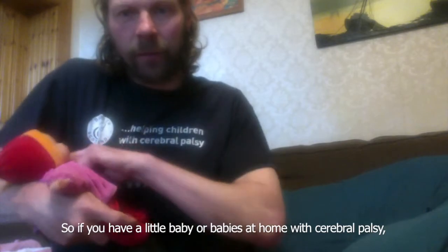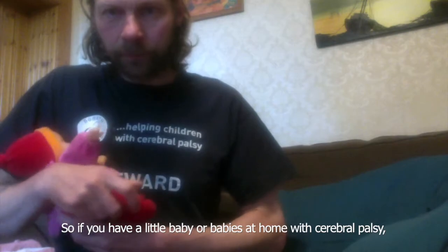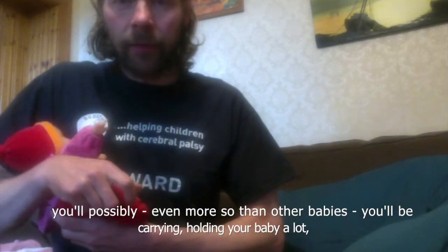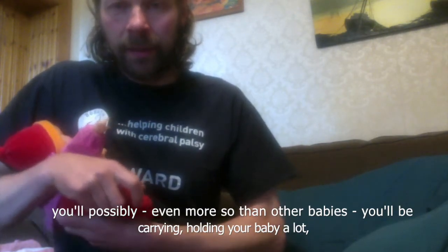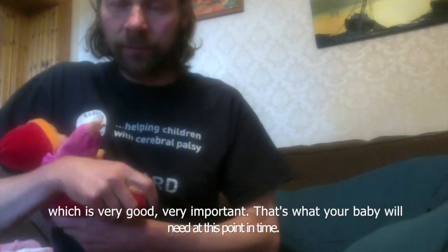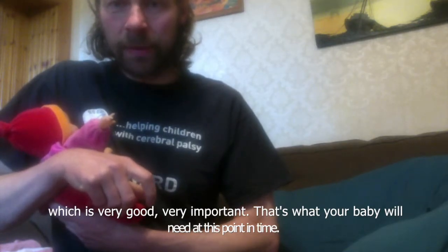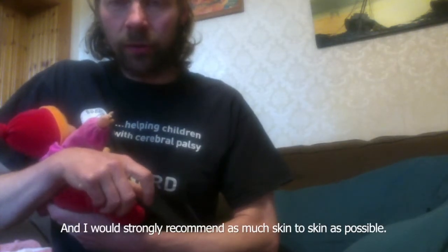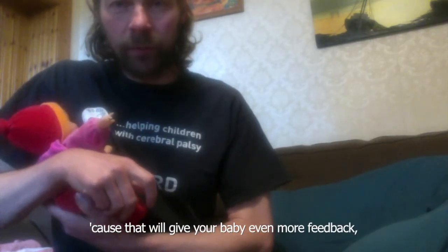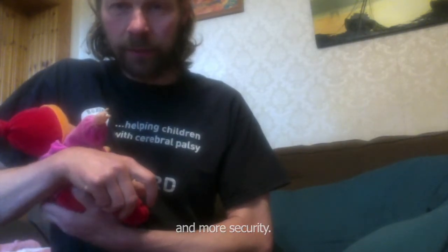So if you have a little baby or babies at home with cerebral palsy, you possibly, even more so than other babies, you'll be carrying, holding your baby a lot, which is very good, very important. That's what your baby will need at this point in time. And I would strongly recommend as much skin to skin as possible, because that will give your baby even more feedback and more security.